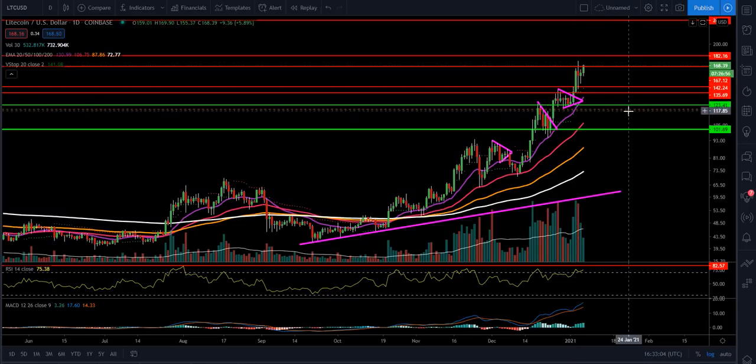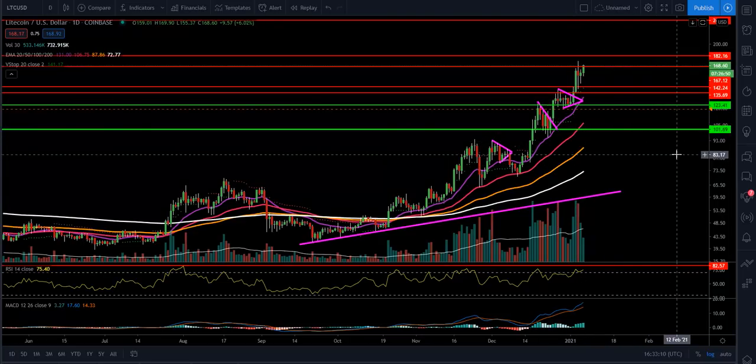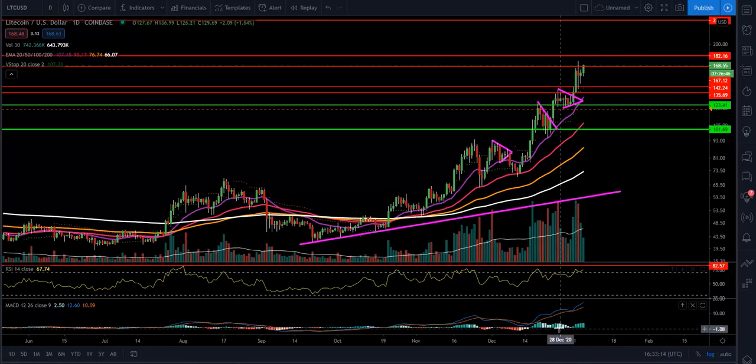So I want to let you know, we're still up above our 20 EMA, our 50 moving average, our 100 and our 200. So looking good there. Our MACD, we are still in the positive, moving up right there. The RSI is at 75 right now.